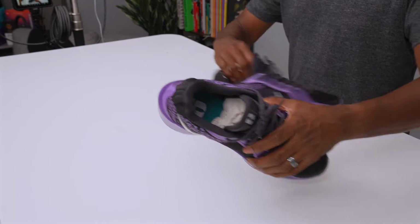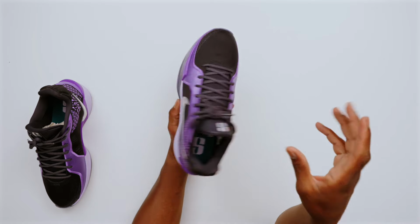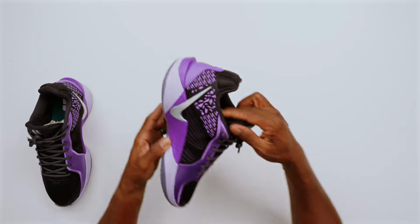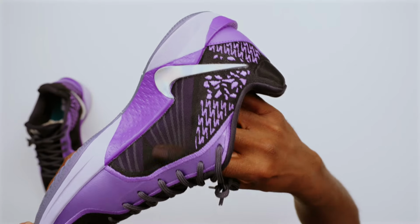So let's get into the shoe first of all. Mostly synthetic materials all over the upper. You have some mesh here at the toe, which should give you a little bit of breathability. There's mesh here on the side panels as well. Something really unique about this shoe that you notice when you look at the side panels is they have these stripes here.